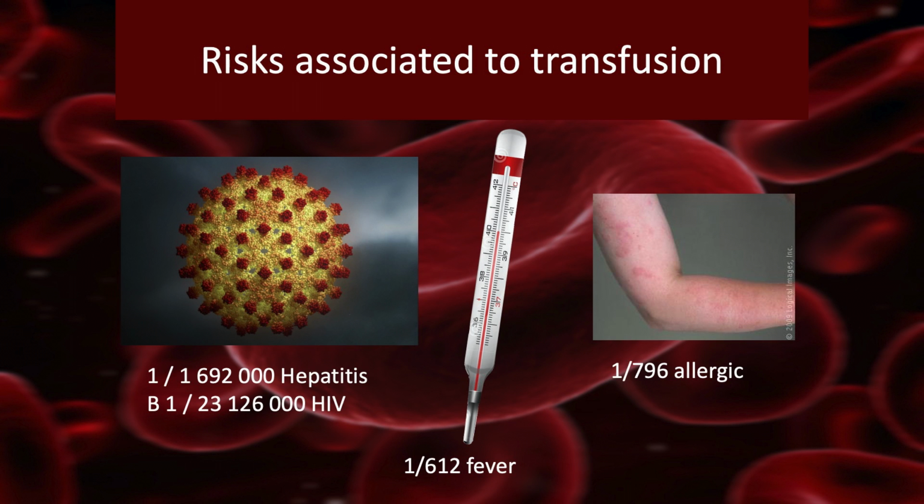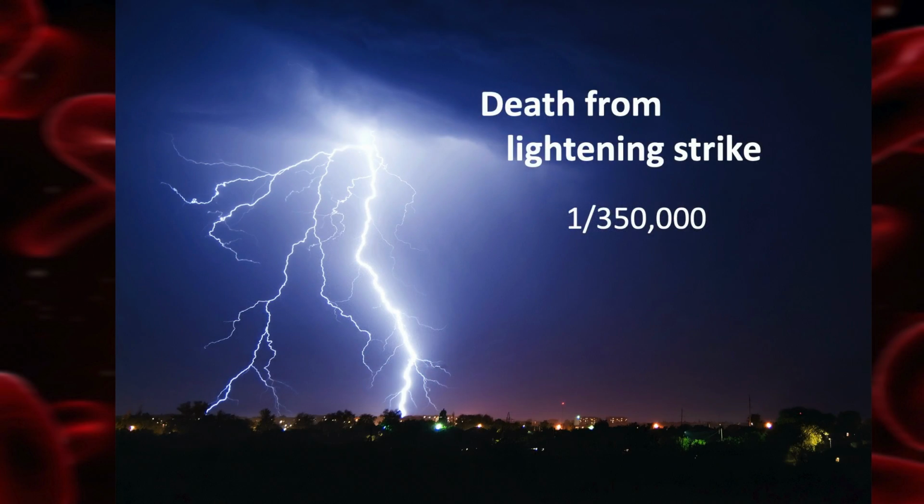There's very little risk, however, to getting a viral infection from the donation. And the numbers are on the Héma-Québec website if you would like more information on that. However, the risks of transfusion are few as opposed to, for example, getting hit by lightning. The risk of death from a lightning strike is 1 in 350,000, and that's higher than a transfusion risk.